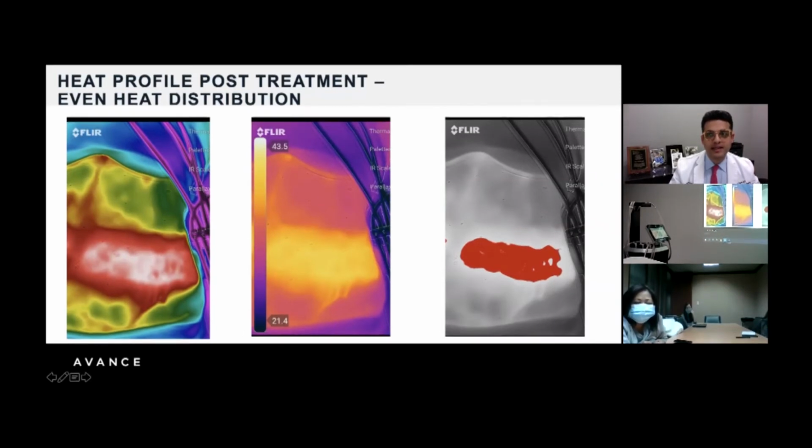And I'm willing to bet you that if you took any other radio frequency device and did this an hour after treatment, the skin is going to be cold. And with this technology, we actually see significant heat, volumetric bulk heating. It's the difference between flash heating something and slow cooking it. It's almost like slow cook.